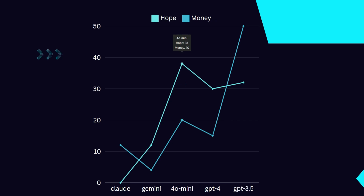Well, OpenAI, I still want to keep my hopes high for GPT-4o Mini, so please give it some more time and come up with something amazing.